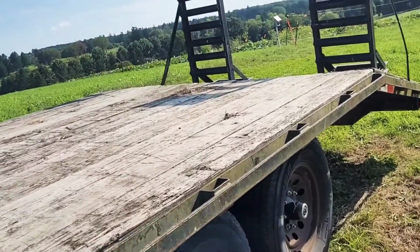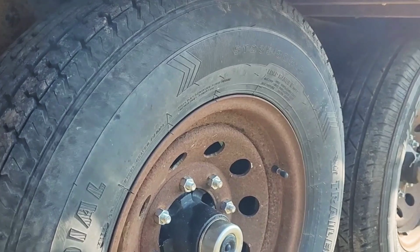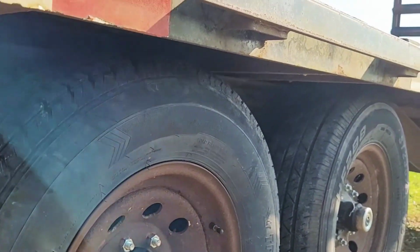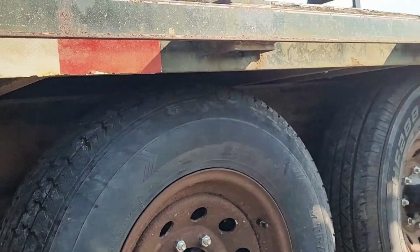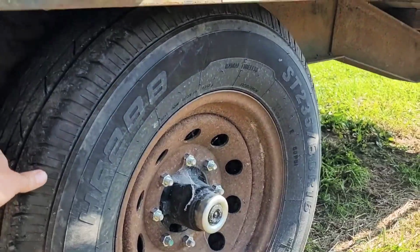Tires are very important too. Always be keeping an eye on your tread depth. 1/16 is the minimum that they can be. Some people use a coin to check them. You want to make sure they're wearing evenly.